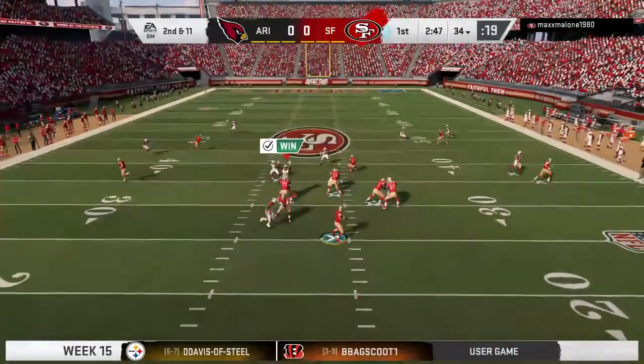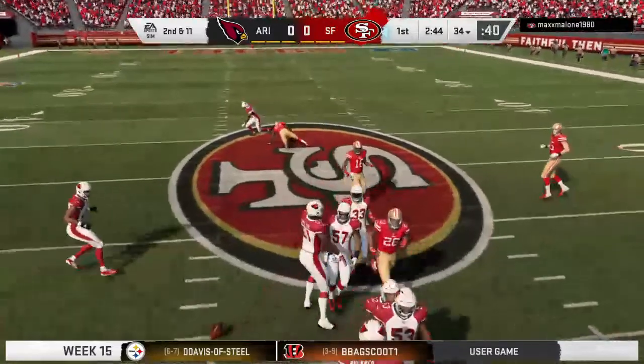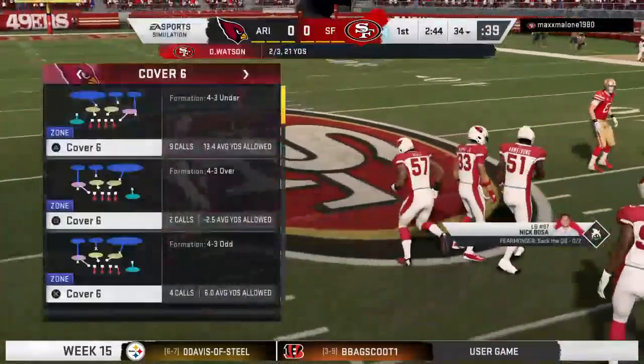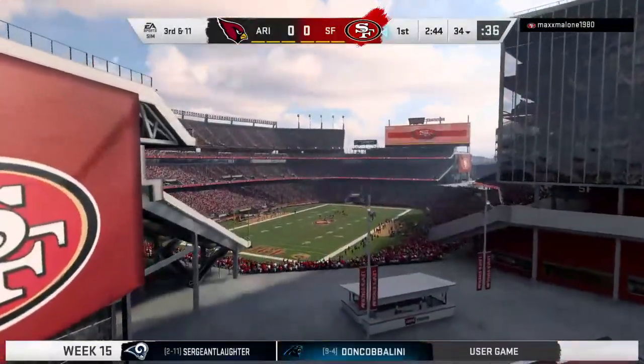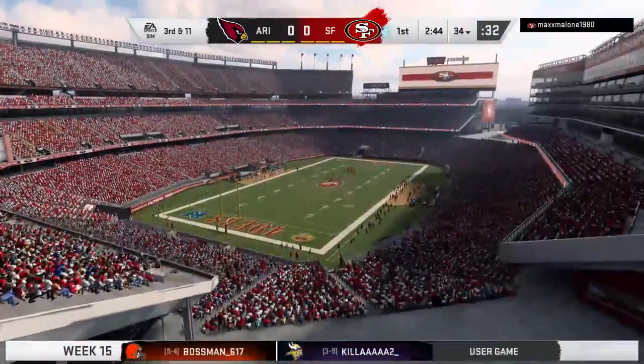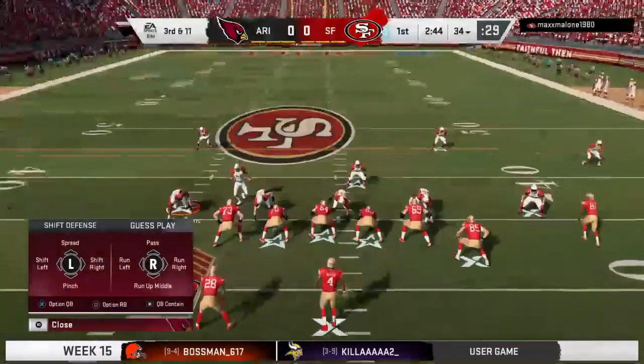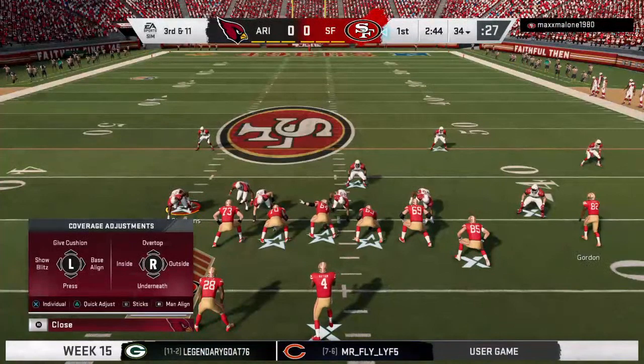On 2nd and 11 now. Watson. And this one incomplete. Too much contact to hold on to that one, and it's 3rd down. Chances are good he's going to be a very busy guy. 2 catches already in this opening drive, and they were looking his way for a 3rd. I think they put this defense on notice that could be a really, really frequent combination.